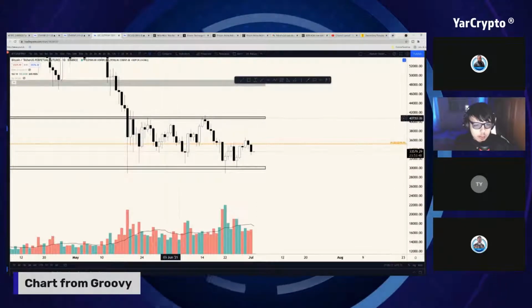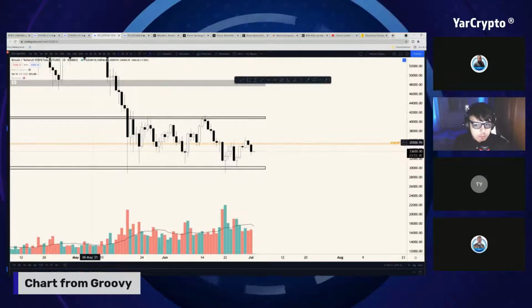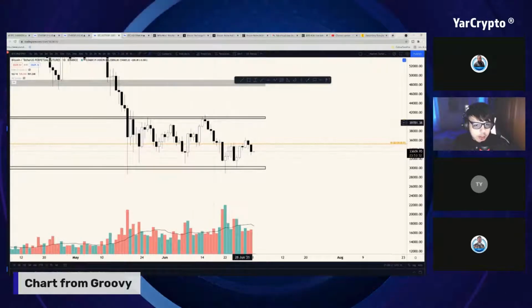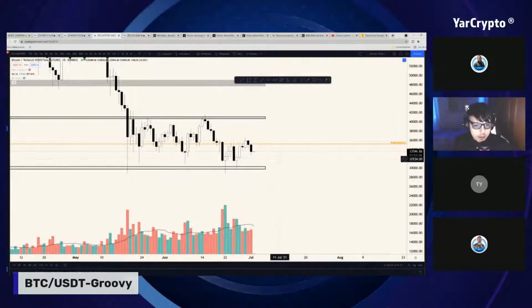As you guys know, we have our ranges here. Upper range 40k, 41k on the daily time frame. The bottom range at 30k support. And in the middle, the first one that we have is the 35k, which has been a very significant level in the last few days as well. So that's that for the daily time frame.